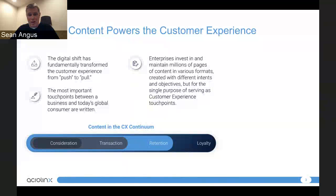And then wrapping all of that up in this continuum is if an organization does that really well, you're building loyalty within your customer base, right? And at the heart of that is content that needs to be managed effectively and produced effectively, right? And enterprises invest in and maintain millions of pages of content in various formats, for various purposes. But it all has that single purpose of serving the need of the customer and supporting that experience across all of those touch points.